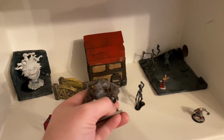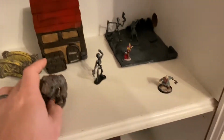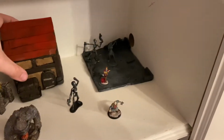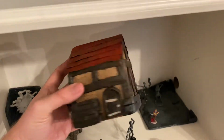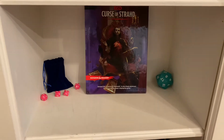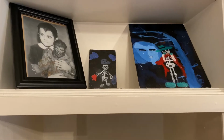Owlbear. It was a fun one to do. It's probably one of my favorites. Another little dwarf that I've done. Here's a little house shed that I made out of foam. Fun to do. Got the polyhedral dice. Got some Curse of Strahd. Yeah, D&D stuff. Eddie Munster.